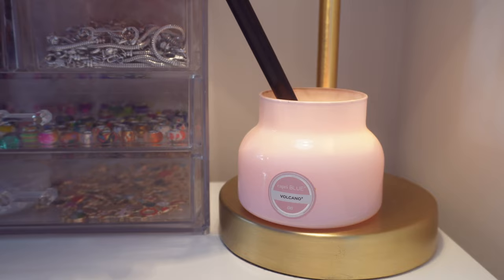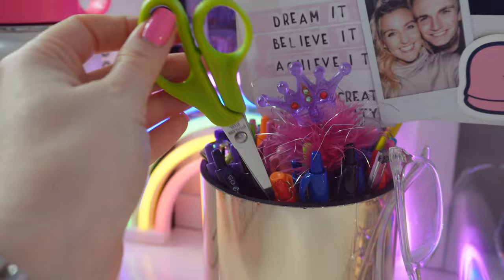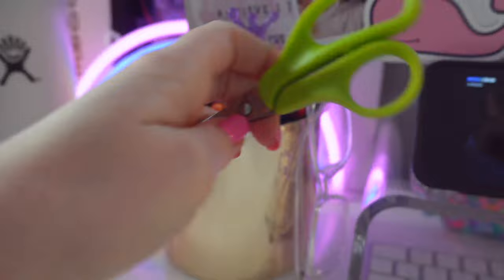I'll show you guys the setup and I'll show you guys all of the supplies you need. All right, so we're gonna need some scissors. I love my little kid scissors. I just find that they work best. I got my show going up on my computer.